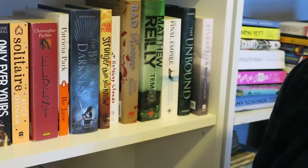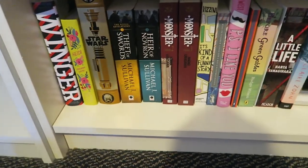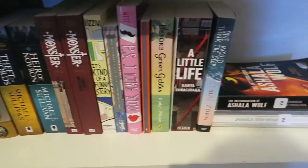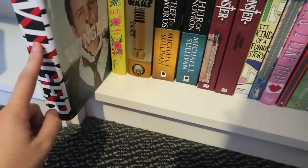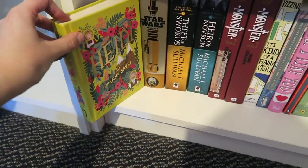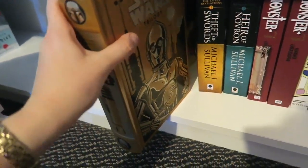I didn't even show you this half of the shelf. There you go. Alright, we're going to have to do this last shelf handheld because it's too low. So here it is. Winger by... what's your name? Andrew Smith. Heidi by Johanna Spyri. The Star Wars trilogy in this Barnes & Noble leatherbound edition.